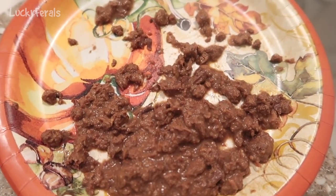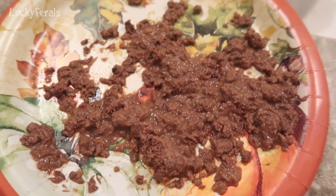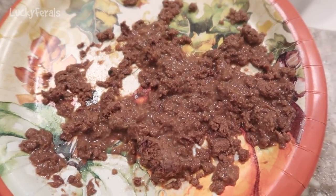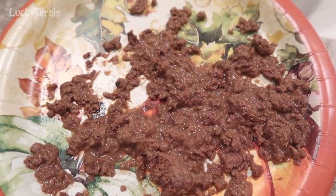Okay, here's what's going on. This is Splash's leftovers. This is Stella's leftovers. And this is Simba's leftovers. Simba was eating this, but something spooked all of the cats and they went running upstairs. I think it's because the garbage trucks are rolling by and picking up garbage.